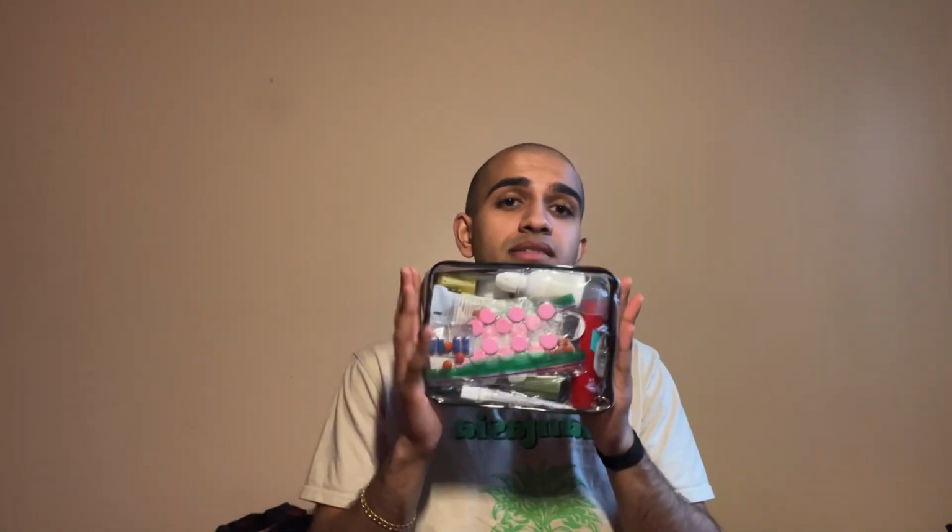And it all fits right into this little bag. And it's also super nice because I can just hang this up when I go to take a shower and everything's right there. So yeah, that's my toiletry bag. I'm not really bringing any other toiletries. Everything else I can expect to find there.